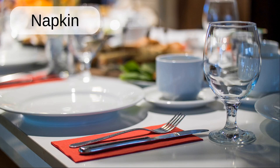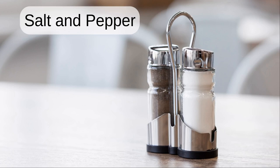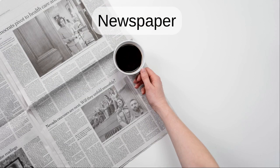Each seat has a red napkin under the cutlery, so we can wipe our faces clean with them when we're done. Tables also have a salt and pepper, so people can add them to their food to their own taste. While we wait for the food to be brought out, let's have a look around.